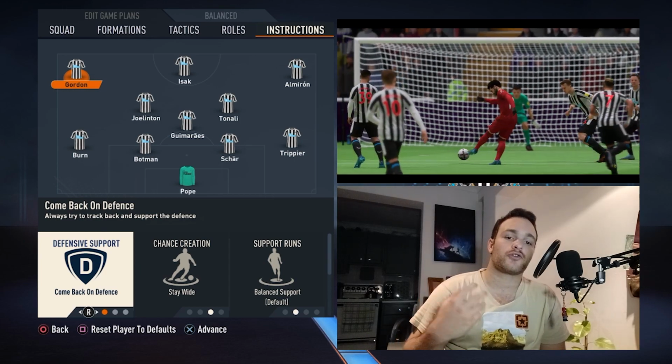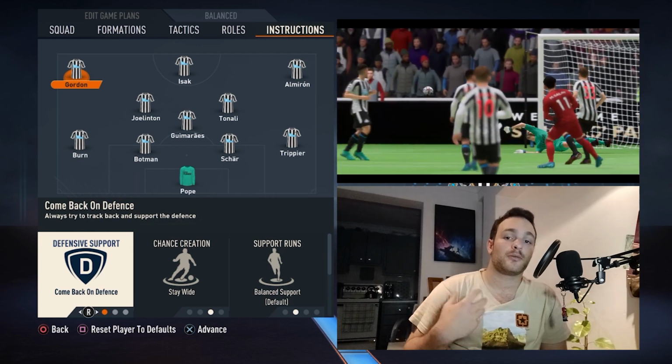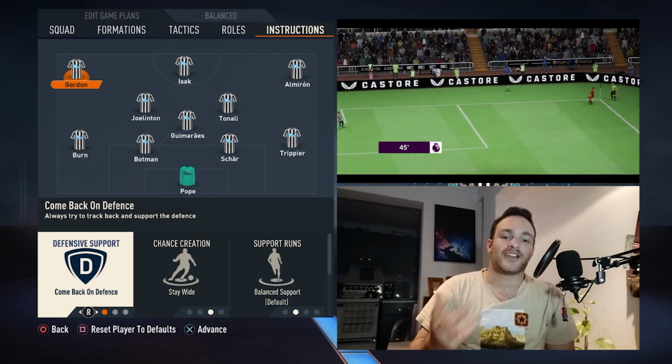And, of course, you do want to try and create 1v1 situations, challenge the opposition fullback, beat them one-on-one, drive the ball into the box, and hopefully Isaac or Callum Wilson latches on and scores a goal.